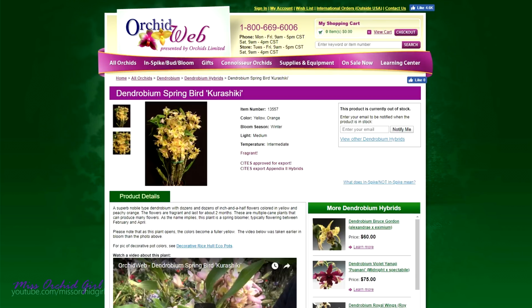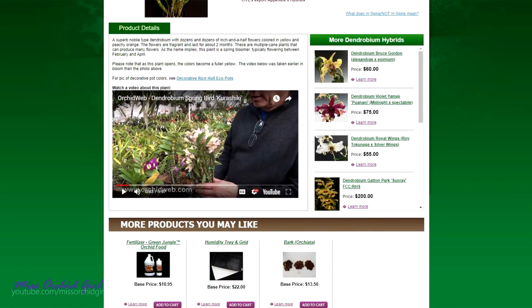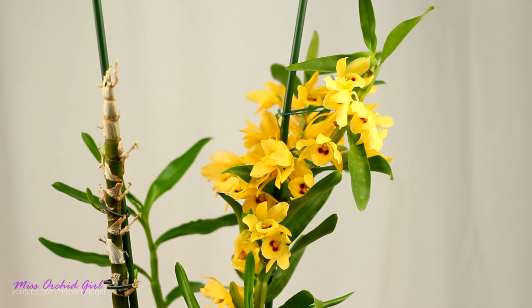So one of the searches is from Orchid Web, which is, in my opinion, one of the most credible sources out there. And there we can see that the spring bird is just another beautiful Yamamoto hybrid. And you also have a video of Mr. Fisher holding that dendrobium. I'll link it down below so you can see it. It really does not look like a miniature dendrobium, does it? So 2 of my viewers say that they had this miniature dendrobium, they purchased it with this ID. But actually it's just another Yamamoto cross.